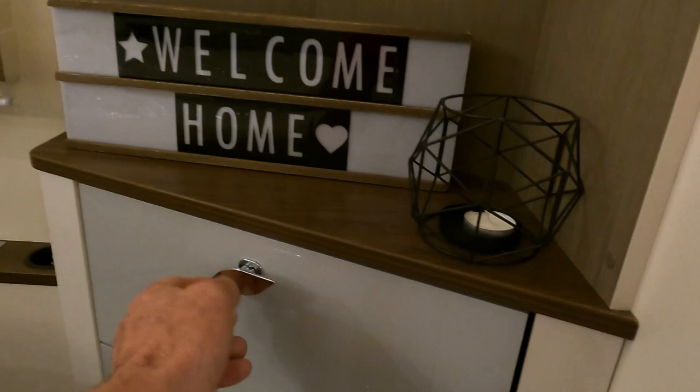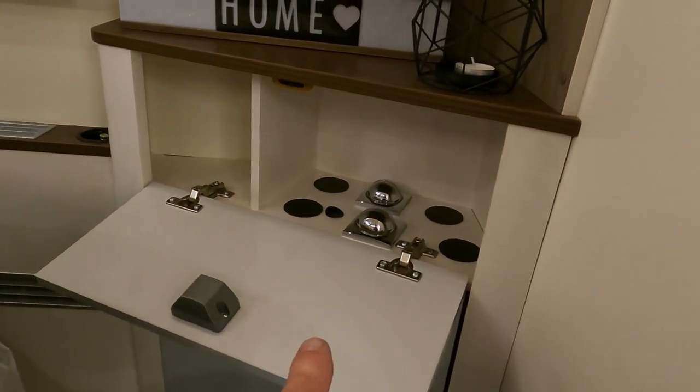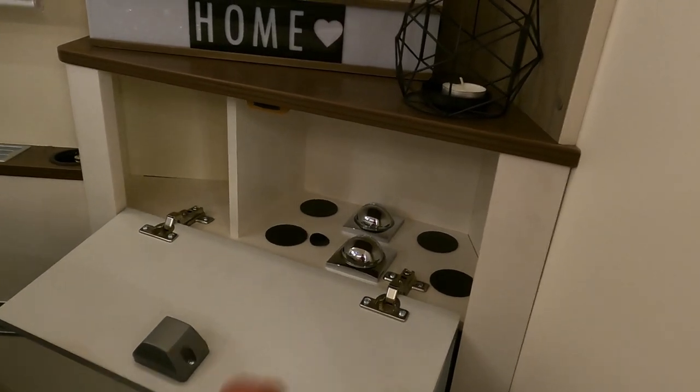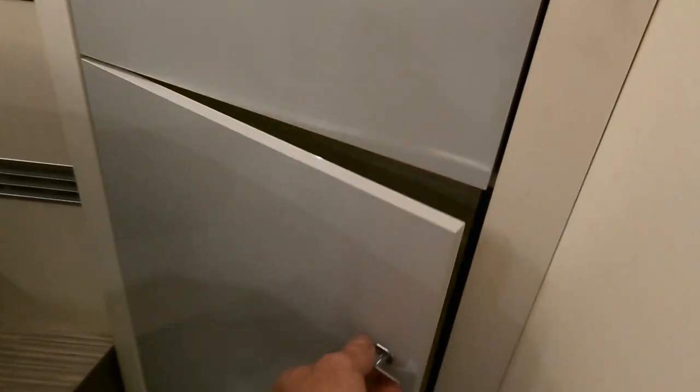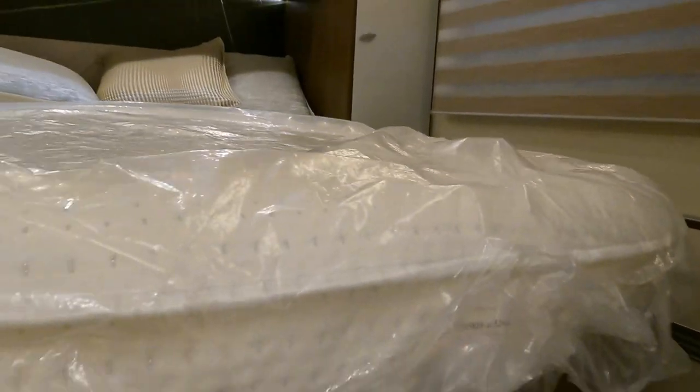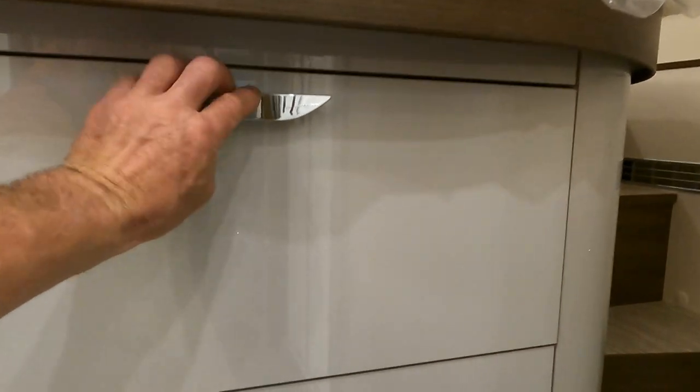Nice. Beautiful drawers. Oh, little chart. Yeah, I think that's for the lights and stuff. Rechargeable lights. They've got all these little lanterns now, so you can place them wherever you want. That's a super sized memory foam mattress, huge great lockers in the front. Yeah, we do.